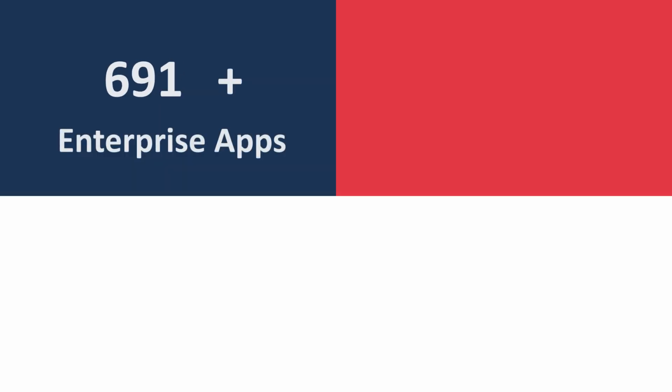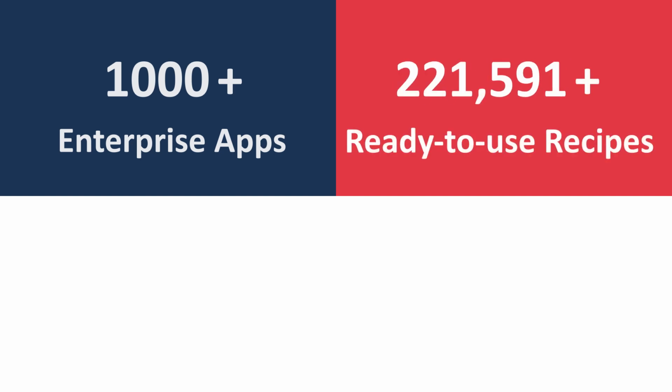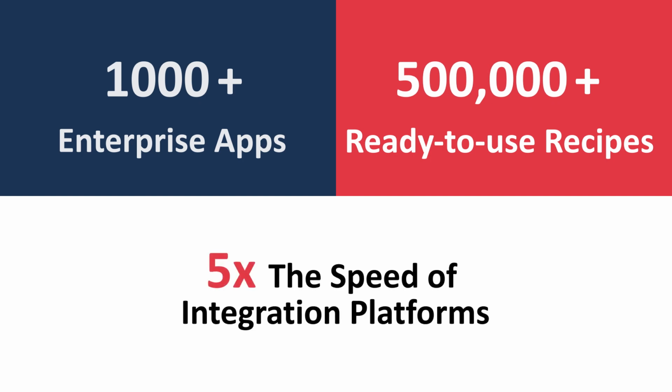Rapidly connect with 1,000+ enterprise apps. Use embedded iPaaS with 500,000+ ready-to-use recipes. Build integrations at 5 times the speed of typical integration platforms.